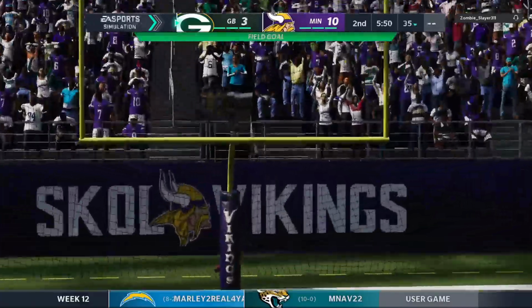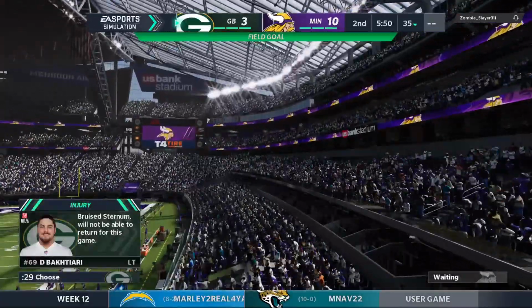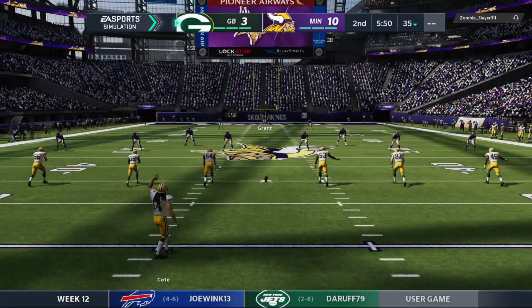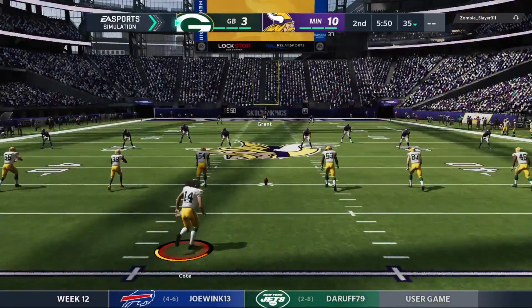And his kick is good. And they get themselves on the board here. It's 10-3. So they get 3, certainly hoping for 6 after a 13-play drive.